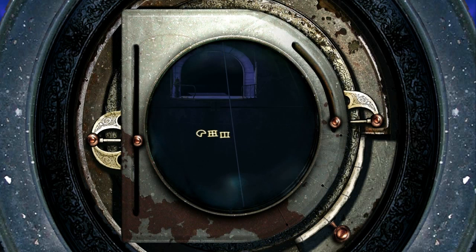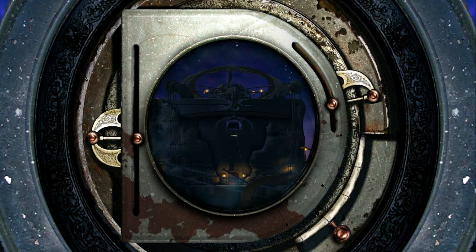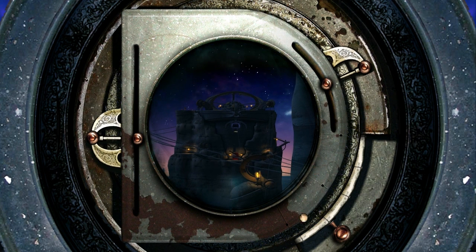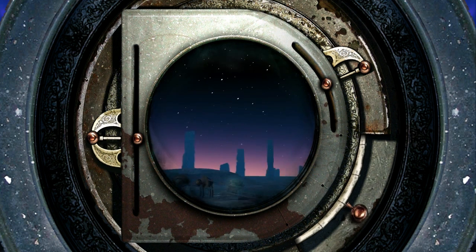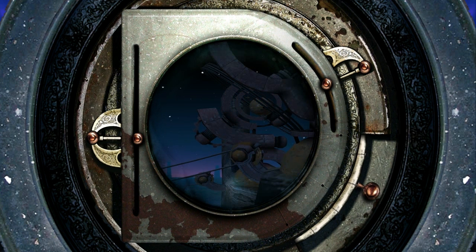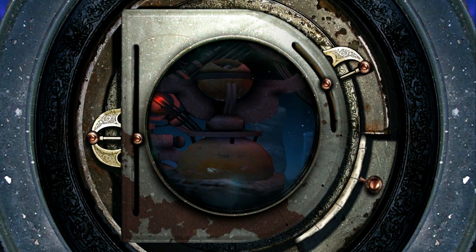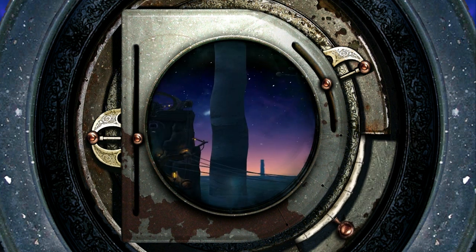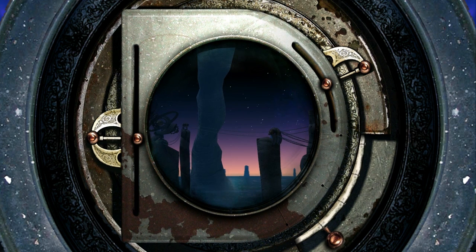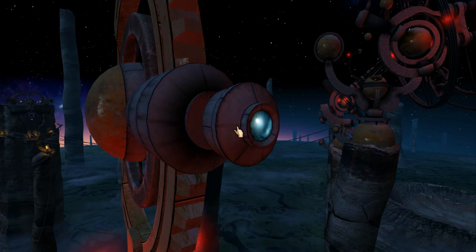And those are the symbols from before. Those are the controls that we have to use to move the ropeway. Doesn't look like there's anything else of interest to see. We can't look at the other pillar because the telescopes are in the way. Doesn't really look like there's anything interesting to see through this telescope.